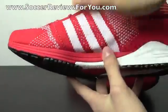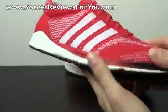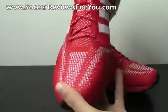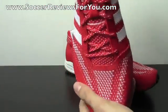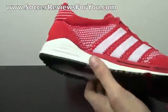So the upper seems to be a lot more seamless on this particular shoe than it looks like on the Flyknit anyways. It's still going to have pretty good breathability to it and really good flexibility as well. Very curious to try these on and see how they do feel as far as comfort is concerned, but I'm sure they will be fairly comfortable as well.